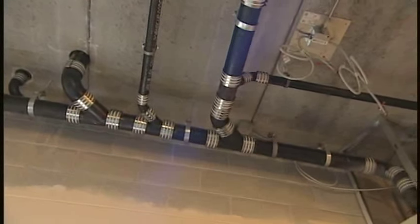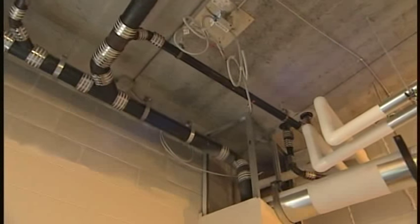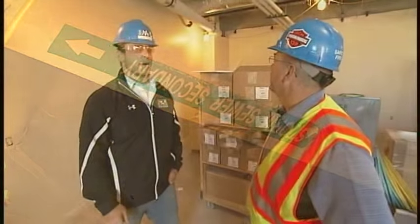Up above our heads here, you've got the sanitary sewer, all the cast iron pipe that feeds the bathroom group up above. Behind me here, we've got a secondary roof drainage. It's the storm sewer, and over in the corner back there is the primary storm. And a lot of people don't realize that we as plumbers have to take the water off the roof and get it away from the building.